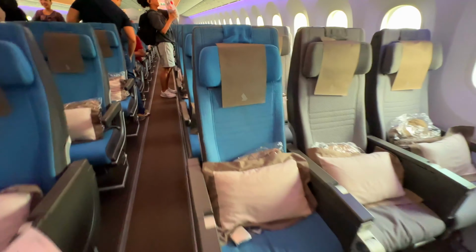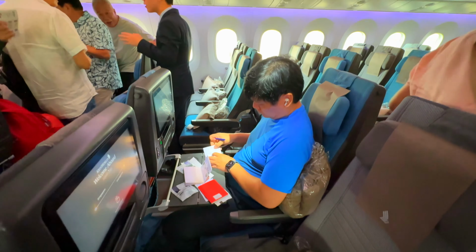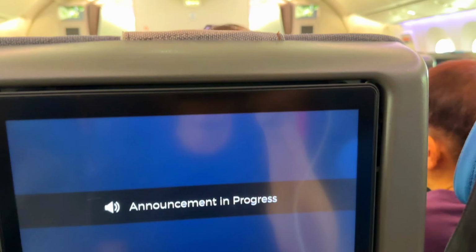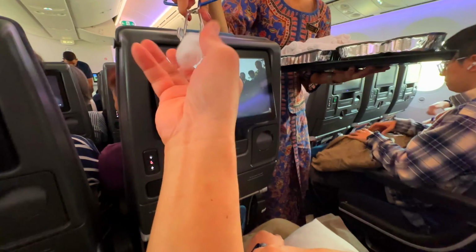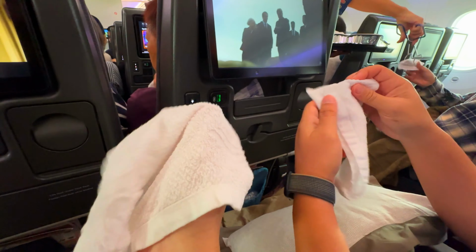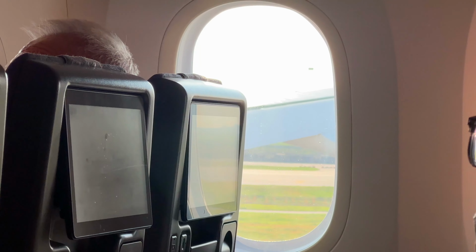It's time to board. The moment I stepped onto the aircraft, I could see the spacious interior and sleek design that the Dreamliner is well known for. It was such a warm welcome from the crew. Just before takeoff, we were given hot towels to freshen up. It's such a nice touch that really makes you feel pampered.